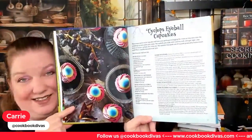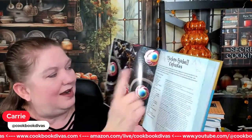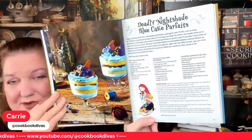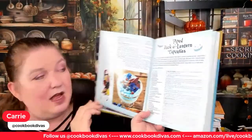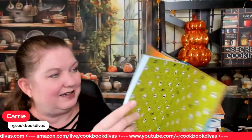Cyclops eyeball cupcakes. These creepy spectacular cupcakes will have your partygoers begging for more. It makes 24 cupcakes, skill level easy. They are coconut cupcakes. Here's your instructions. Deadly Nightshade blue cake parfaits. So far, every recipe has its own photo. I love that. This recipe continues on page 18. There it is. Piped jack-o'-lantern cupcakes. Oh, Christmas tree gingerbread cupcakes. Oh, there's some Christmas recipes in here too. Okay, I'm going to skip ahead because I can't show you the whole book.